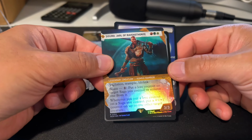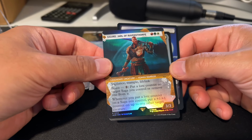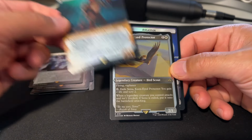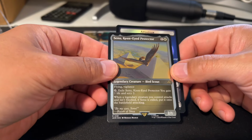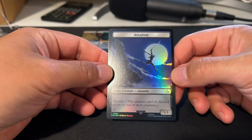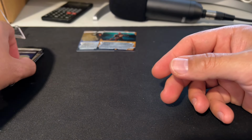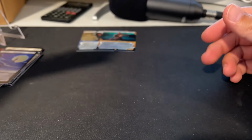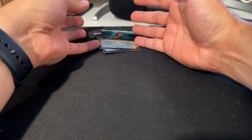Another kind of full art here. Sigurd, Jarl of Ravensthorpe, legendary creature, human warrior. Sinu, Keen-Eyed Protector and Assassin. That's cool with the moon, getting all rainbowy with the foil there. Pretty sweet. These cards are really cool looking, I will say. Some of them are.